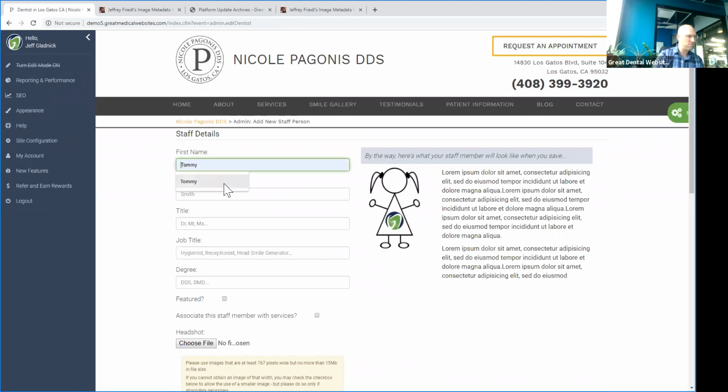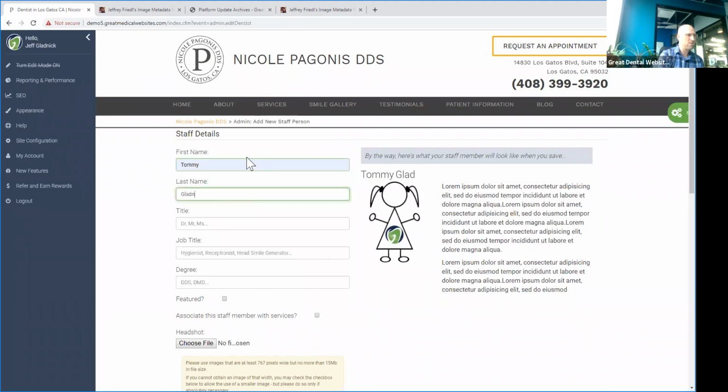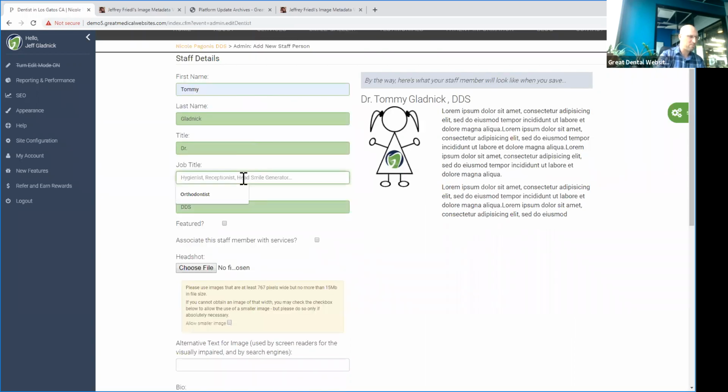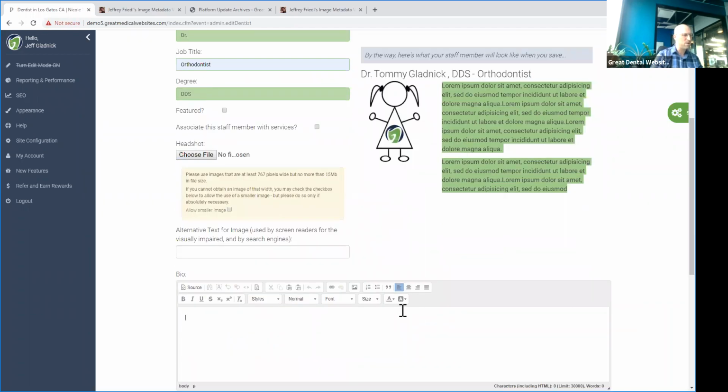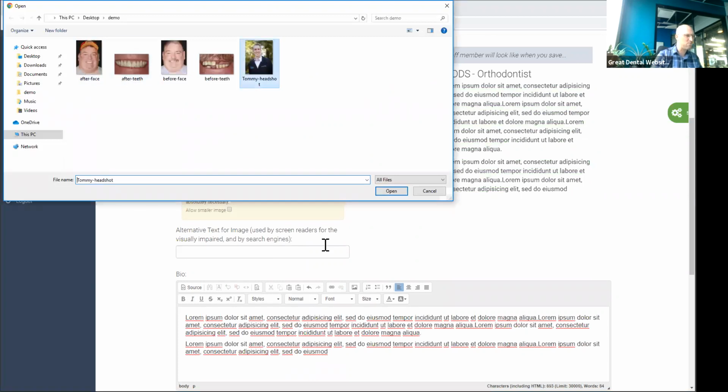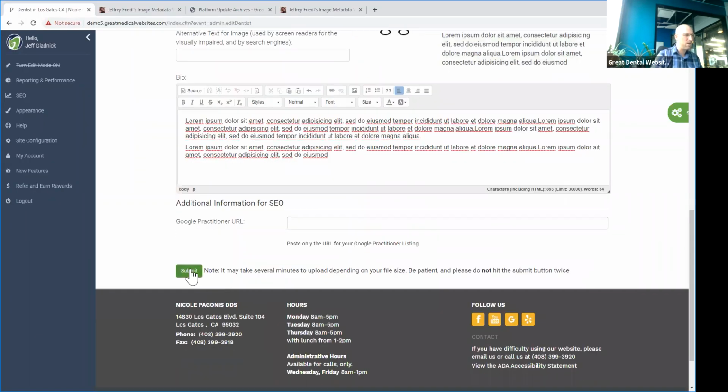And we'll put in this person's name. I'm going to use my little brother, who's a dentist out in Maryland. I know you're not supposed to type doctor in DDS, but we're going to do that for the time being. And let's just pretend he's an orthodontist. This gives you a rough preview of how this is going to look. We'll give him a made-up bio of Lorem Ipsum here. And then we'll give him a headshot, too. It's usually important to have a headshot. That's an actual picture of my brother. And we'll hit Submit.